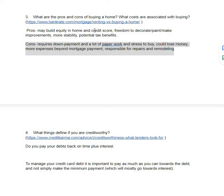$250,000 and you only owe $200,000 on your house, that means you have $50,000 worth of equity. So if you were to sell it, you would use $200,000 to pay off the loan and use the other $50,000 that's yours. Most people will put that into a down payment for their next house. So you're building equity, and your credit score goes up because you're making those mortgage payments. Those are reported to credit bureaus.